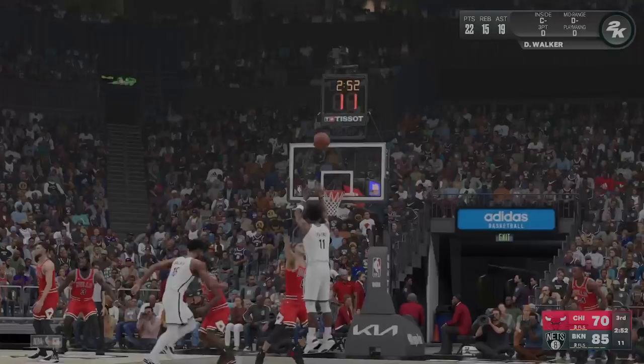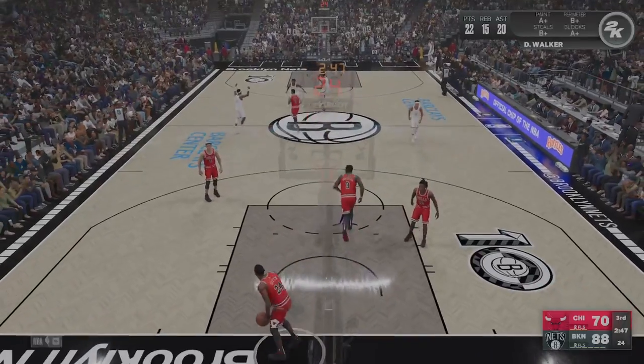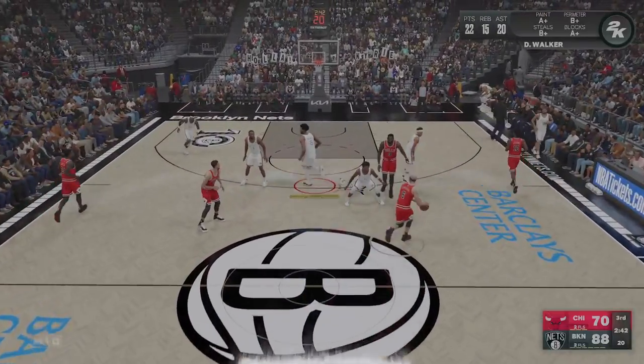Pass to Irving. Lets it go from deep. And again, another assist. And that's his 20th assist. Wow. He's doing a great job at orchestrating the offense.